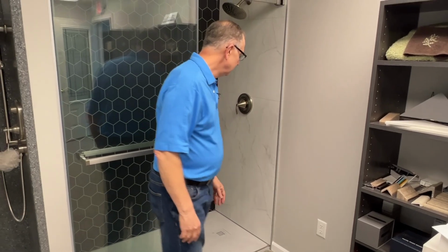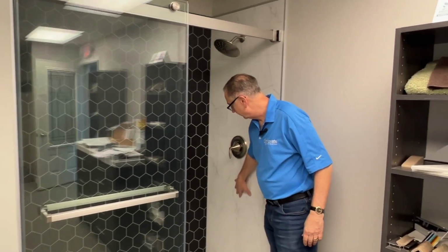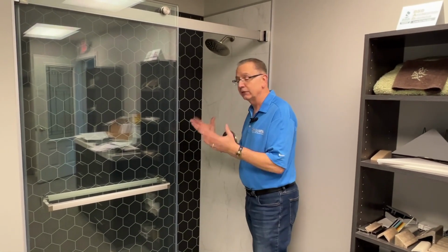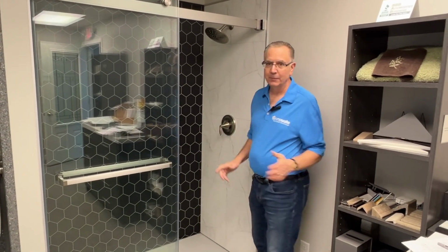It's really very cool. These wall panels, I love this bianco marble. To me, this is a very classy looking pattern with the black hexagon. It's kind of fun and different. So this is actually sold as a kit, which saves you money because you group everything together. But let me take you into the next room and show you some more stuff.